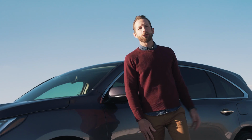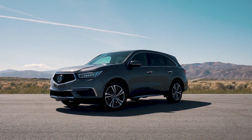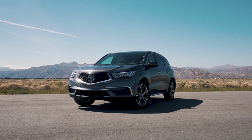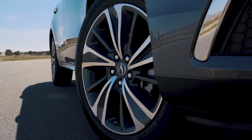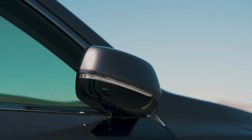Ladies and gentlemen, let me introduce you to the MDX. This is Acura's three-row luxury SUV, and it's quite a looker. It really strikes that balance between rugged and refined. It's both sporty and aggressive, and yet at the same time, sophisticated. I especially like it outfitted with this technology package that brings bigger wheels, power folding mirrors, and a whole bunch of goodies on the inside.